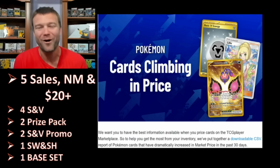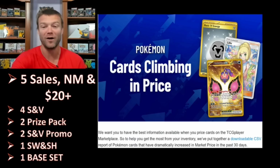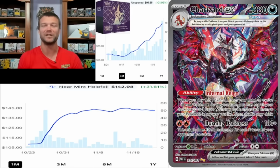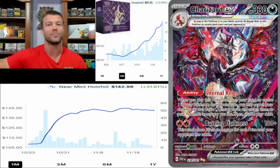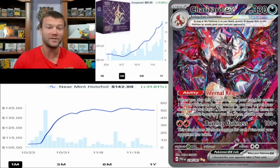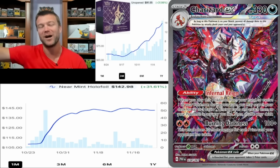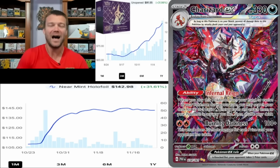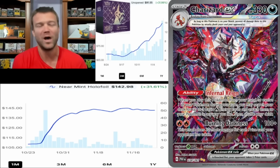Let's look at the 10 cards that have gone up the most in price over the last month on TCGPlayer. Starting off with a card that needs absolutely no introduction, and is a great example of one of the cards on the list of cards that had exchanged hands the most for multiple months in a row prior to the price spike. It's the Charizard EX from Paldean Fates, and the card is up 31% over the last month. It's getting near that $150 mark. You can see it's hitting a little bit of a resistance line up there at the $150 mark. I do think eventually it has the opportunity to possibly break up beyond that. And if it breaks over 150, who knows how high it goes.